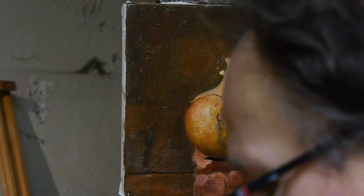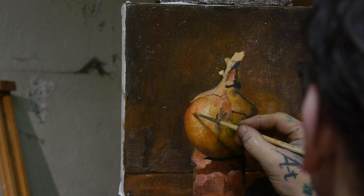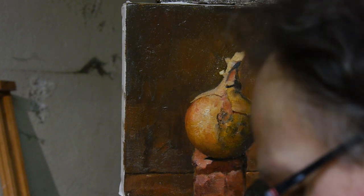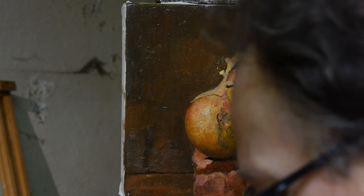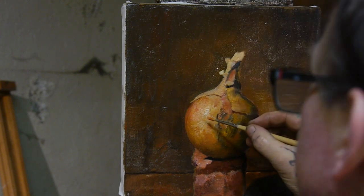it's not much to say actually, it's just to make it a little rounder, give it a little bit more sculptural shape.